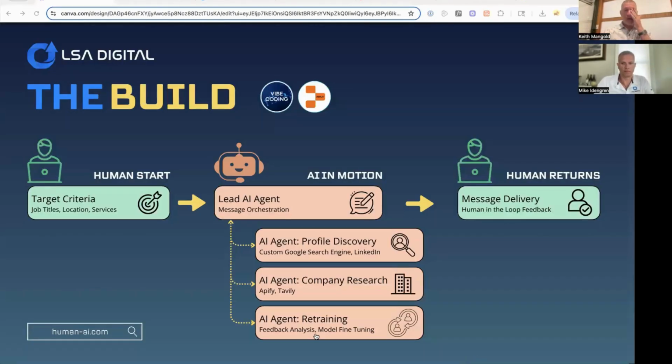So now we'll dig into the build of the application. Kind of breaking this into three specific parts here. First one is obviously our human in the loop mindset, where the human starts the process. One of the things that we built at the very beginning of this is a very targeted cold outreach process, and I'll show that where we specify a job title and what product line and service we're trying to target with people that have a specific job title.